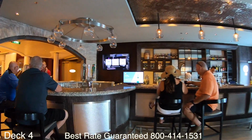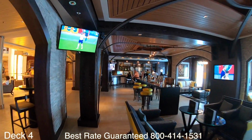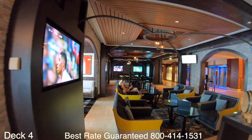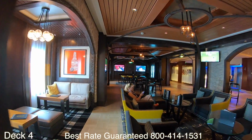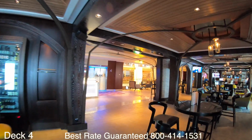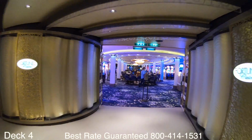There are plenty of TV screens throughout this bar, so if you want to catch your favorite sports game, this is an excellent spot. They also have lots of comfortable tables and chairs besides a cozy bar. All the way in the back here, you'll notice a huge table which can accommodate bigger parties.